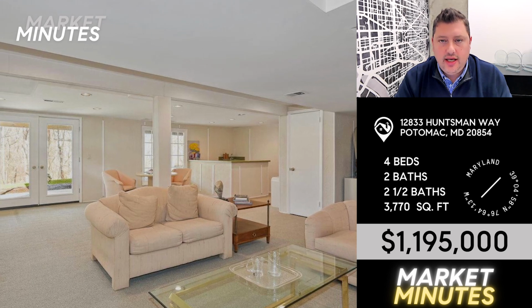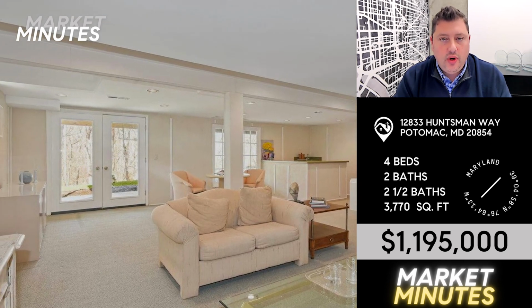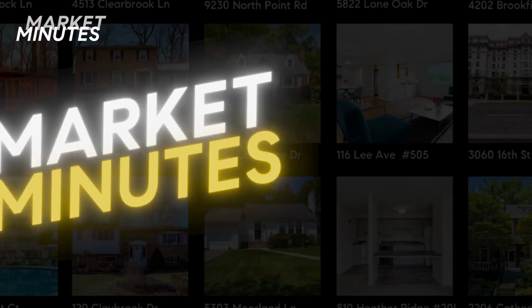It's got great light. I think this is a super solid option at $1,195,000. We've seen some prices go pretty crazy in this neighborhood, and that has continued here in this new post-COVID world. So really nice opportunity this week. If you're looking for up to 1.250 in Potomac, definitely would suggest checking this one out.